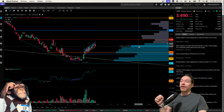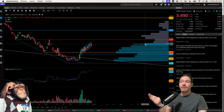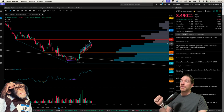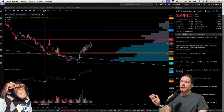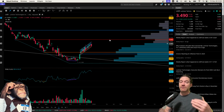And from there, if we look at the volume profile on the side, it looks like a lot of volume has been traded down to around $3. And so we could get a retest of that level, form the right shoulder. And if that serves as support and we go back up to $4, that would basically be a completion of this inverted head and shoulders pattern. And so that would suggest there could be notable upside following that.